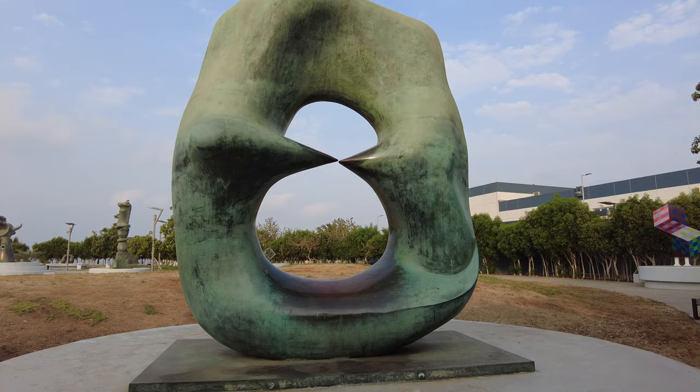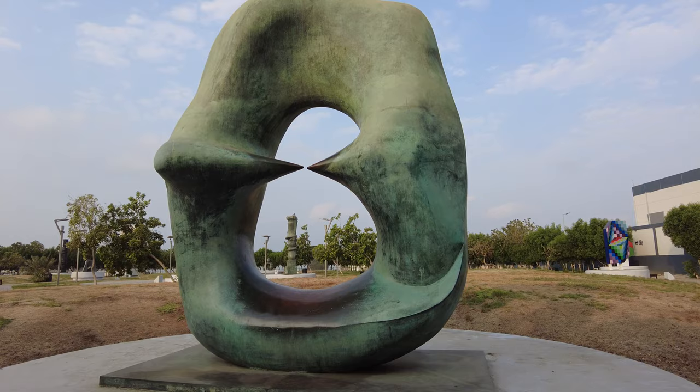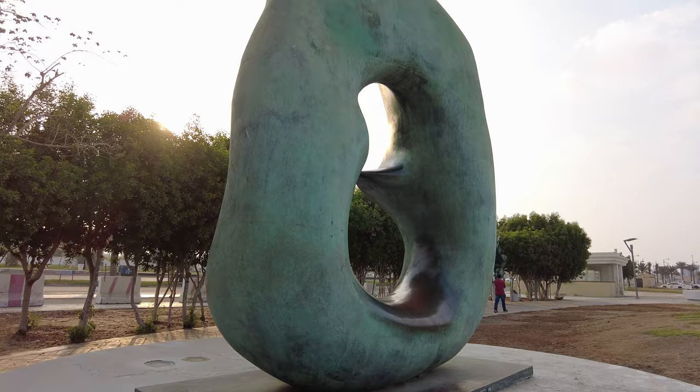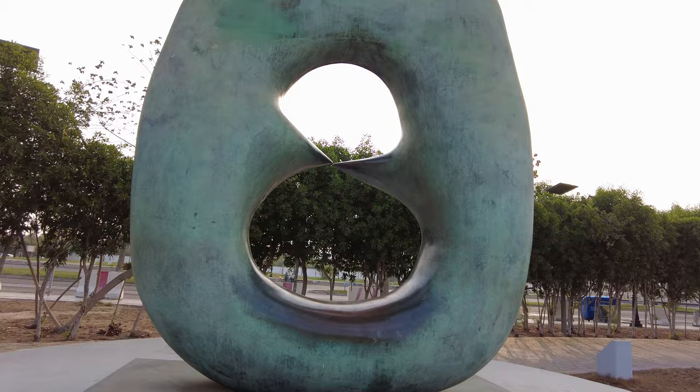With Points by Henry Moore. Henry Moore was among the first generation of sculptors in Europe who endeavored to create sculptures based primarily on emotional responses to material forms. The landscape played an important part in his work, and many of his sculptures were placed outdoors.